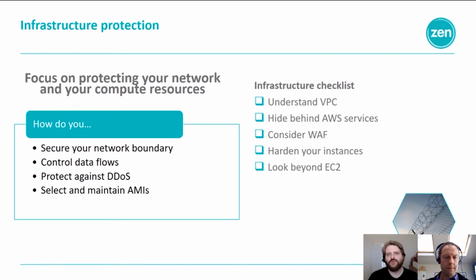Also, it's really worth looking beyond EC2, critically so in some cases. So it's important not to forget that if you use S3 or RDS or Elasticache services like this, then they've got their whole set of security settings that you can configure, such as encryption and security groups in some cases, and also permissions to access those services. So don't forget about those alongside your instances.